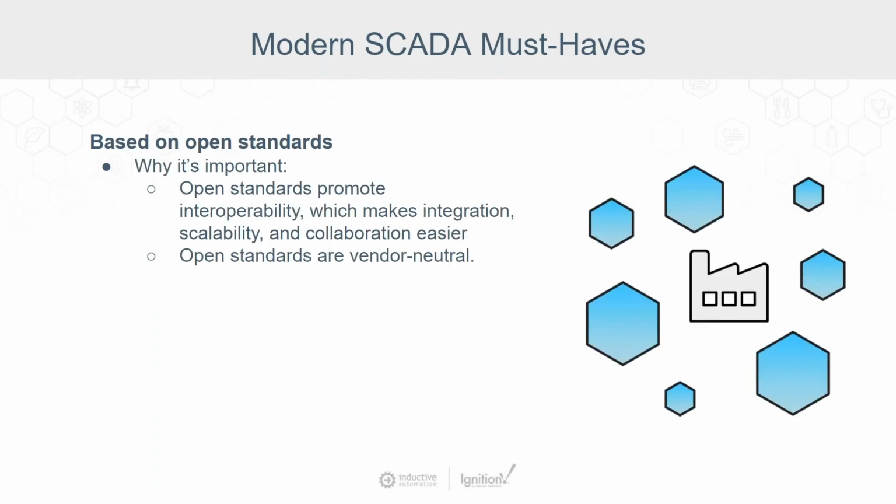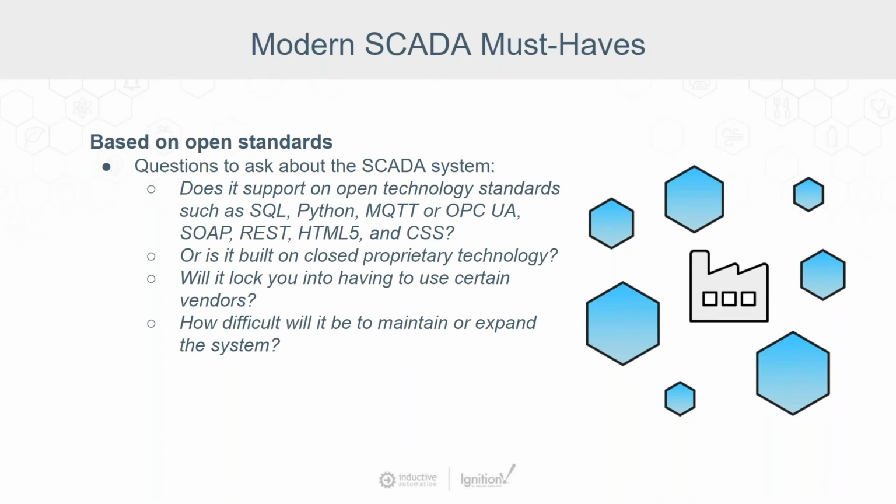So the next thing to look at is whether the SCADA system is based on open standards. It's important because open standards promote interoperability, which makes integration, scalability, and collaboration much easier. And open standards are vendor neutral. I'm sure everyone on this call has at some point been subject to vendor lock-in, where you have to use something from a specific vendor's ecosystem. You can't mix and match pieces of software or systems or hardware. And open standards really address that.